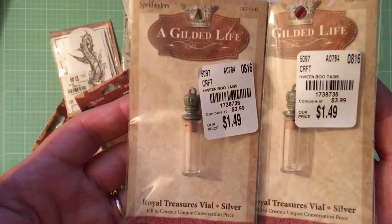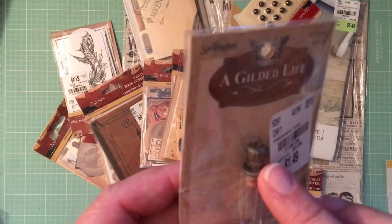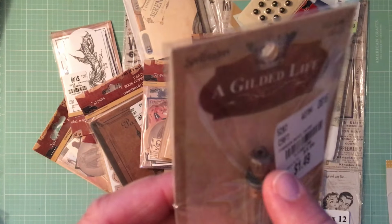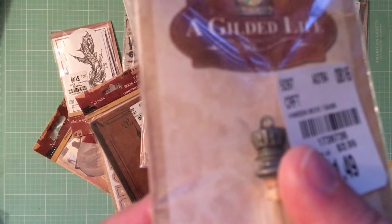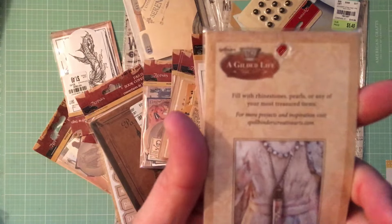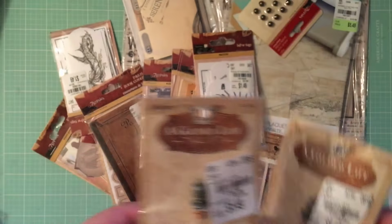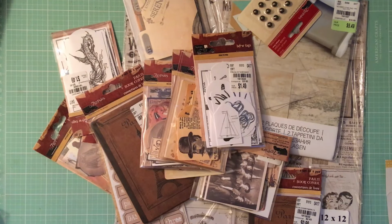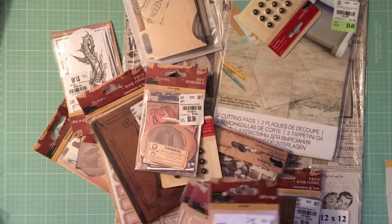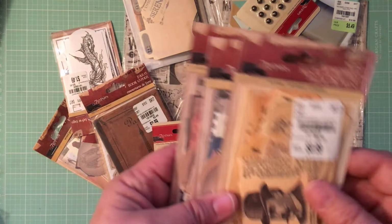So these were $1.50 and they were super cute. There's these little jars that have the cork and the little metal piece, and you see that? Got the little place where you can put it on a necklace or string a jump ring or something. So there's a number for that. I really like those. I was thinking maybe some sand from the beaches, like this weekend we're going to the Outer Banks, so I thought that'd be kind of cool.